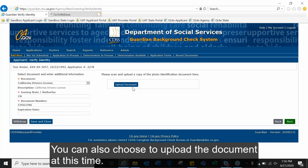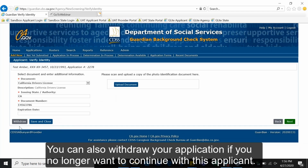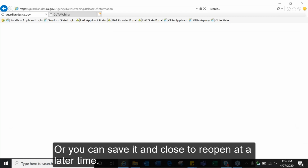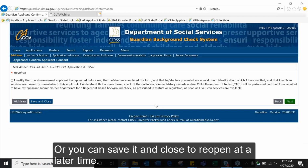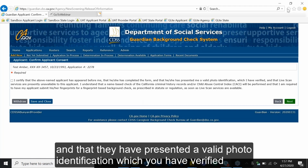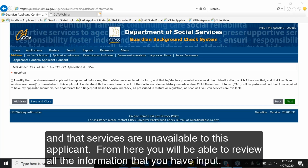You can also choose to upload the document at this time. You can also withdraw your application if you no longer want to continue with this applicant, or you can save and close to reopen at a later time. Right here, you will certify that the named applicant has appeared before you, that they have completed the form, and that they have presented a valid photo identification, which you have verified, and that live scan services are unavailable to this applicant.